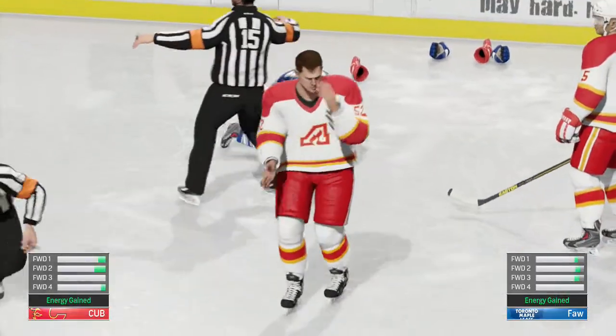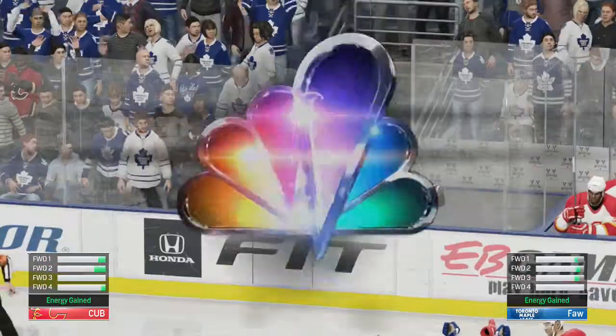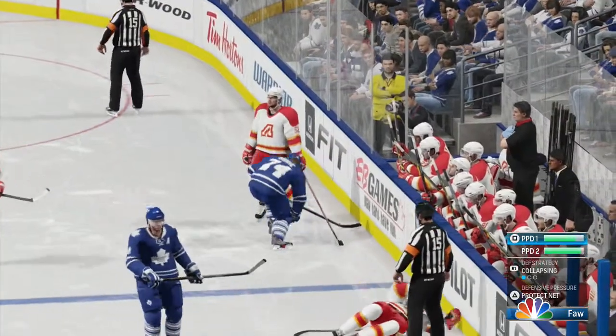For sure, maybe repairs. I don't know how they do that. That is an unbelievable bump. More times than not, you drop your gloves like that, you're going to spend at least 5 minutes in the box.